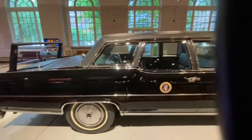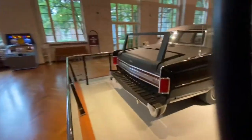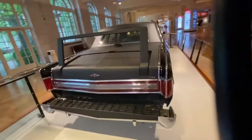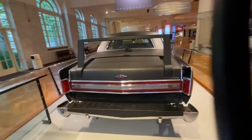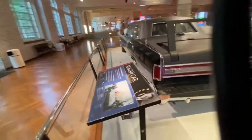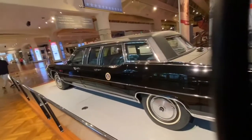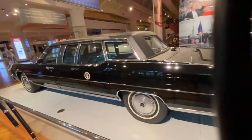I was talking to a lady up front, and she told me that the way the museum got these vehicles was that they were actually leased by the federal government from Lincoln and were returned to Lincoln after the lease ended, and Lincoln donated these to the museum.